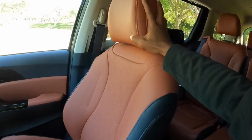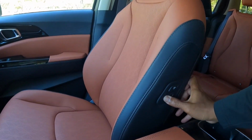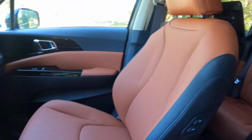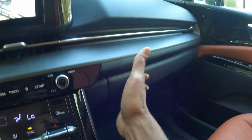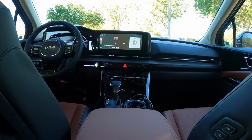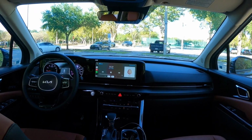The seats in here, they're supportive, they're comfortable. I like the way that they look. You can also slide the seat forward and also adjust it so you can give this passenger here a little bit more legroom if they need it. Open up the glove box here, it does reveal a decent size. But overall, the interior of the new 2022 Carnival does look really nice and premium. I also like the materials in here, but let's hop into the second and third row.